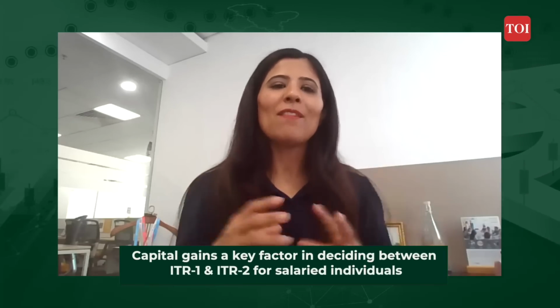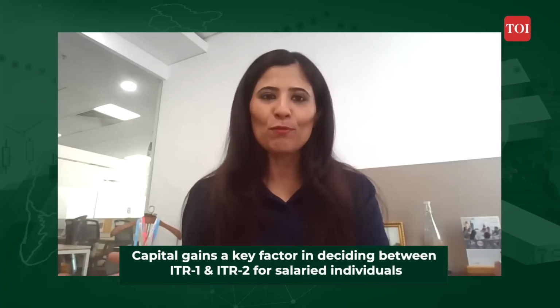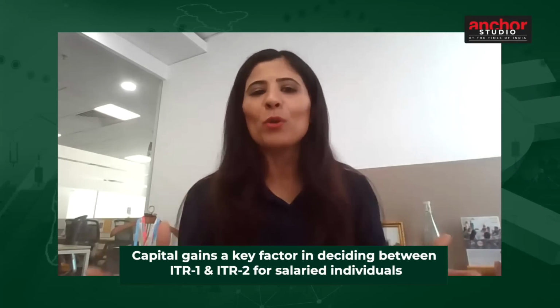So the common thing I would say is, did you have any capital gain in the year? Even if a little bit, ITR-2 for you. If it's just salary, one house property and interest, a lot of people starting up, or a lot of people who are not doing a lot of redemptions given the markets right now, ITR-1. So that is how you should look at it and choose the right form.